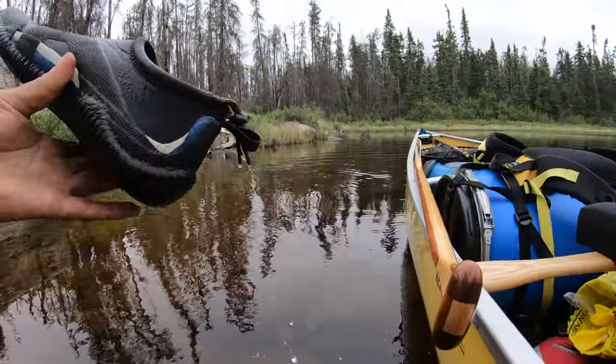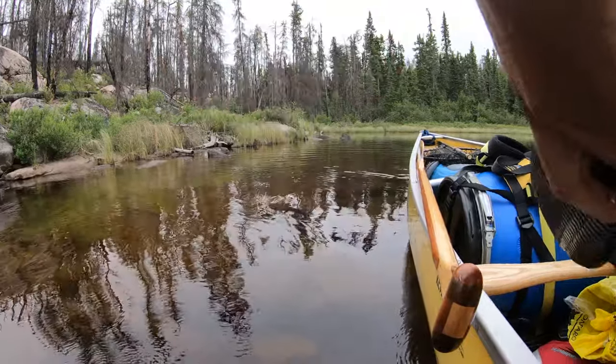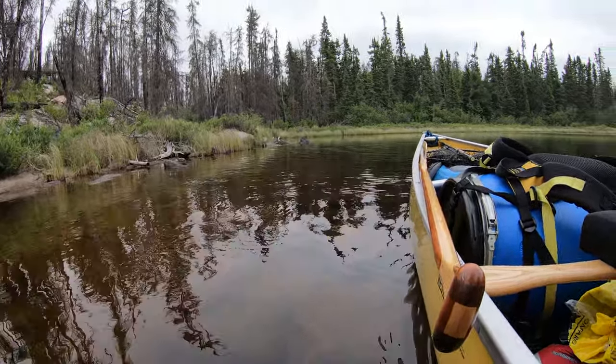Why do they do this with these waterproof shoes? Or water shoes, I mean. Why would they make them so the water stays in there? That makes no sense, does it? Or is that just me?